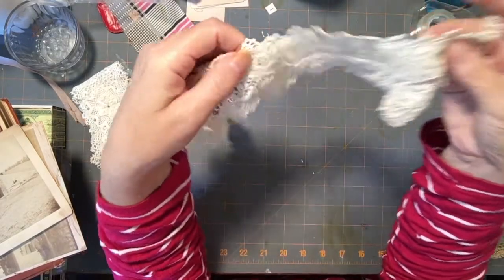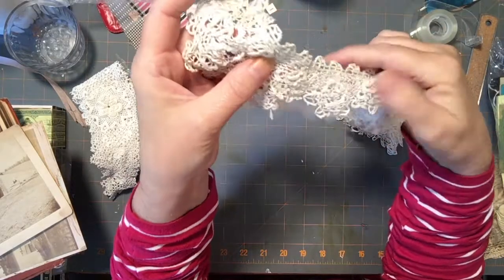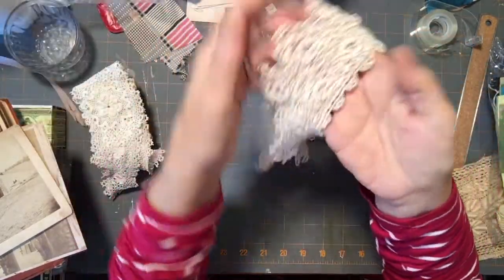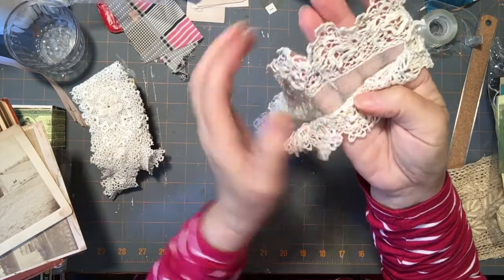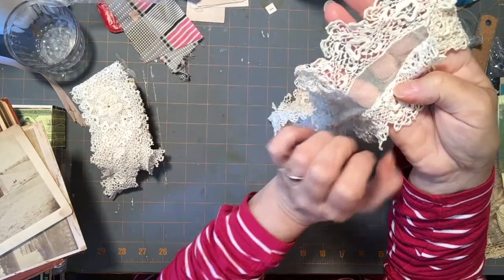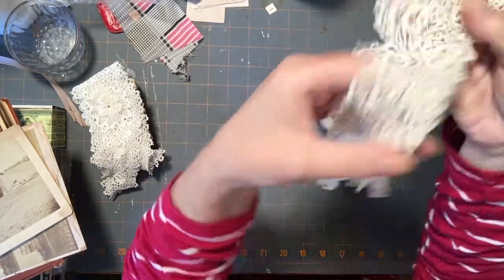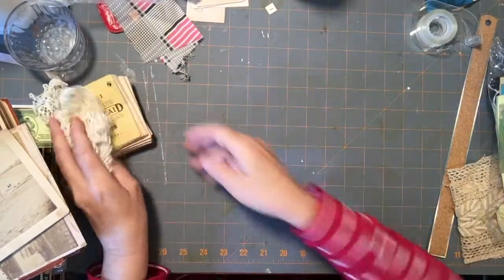And this one, which is like a double. Unbelievable. These are hand done. This is not commercial made. Beautiful. Yep, that lace.